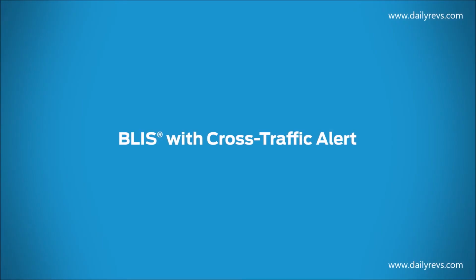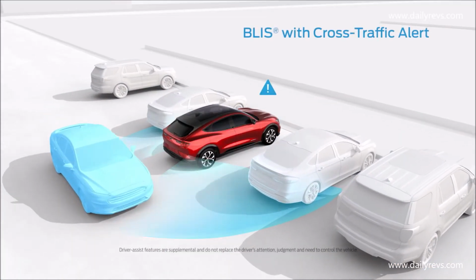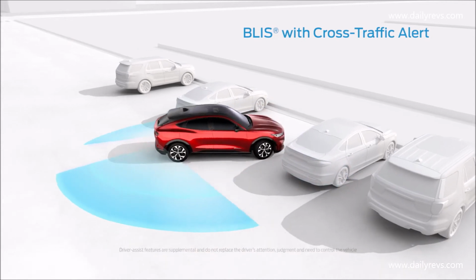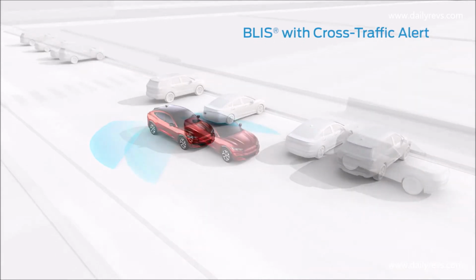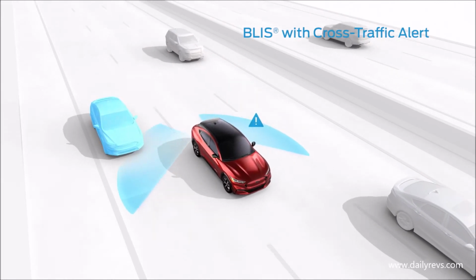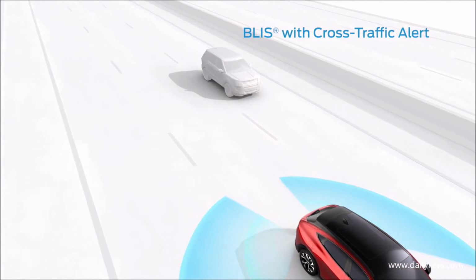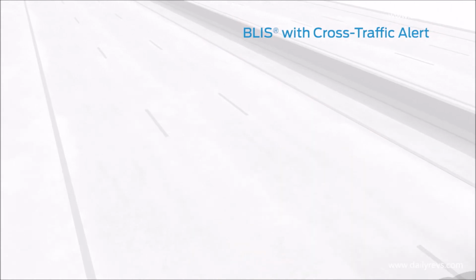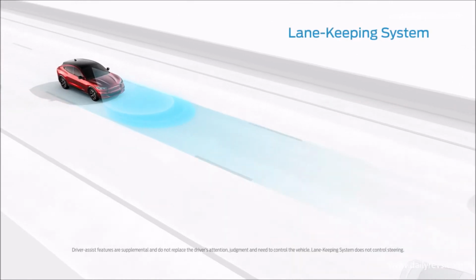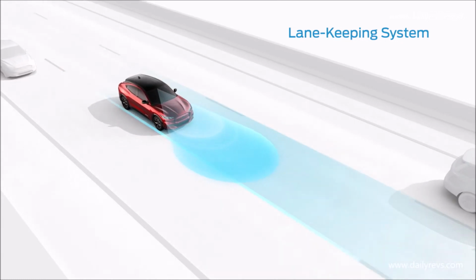The blind spot information system can help make changing lanes a lot less stressful. Cross-traffic alert can detect traffic behind you when you're slowly backing out of a parking spot or driveway. If you activate your turn signal while an obstacle is detected in your blind spot, an alert will flash on the outside mirror. Once your blind spot is clear, the indicator will turn off and you can make your lane change. The lane keeping system scans your vehicle's position between the lines in the road ahead and can alert you if you're starting to edge out of your lane.